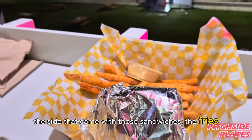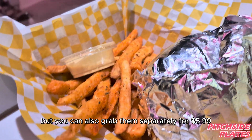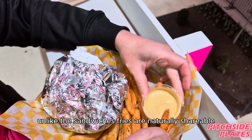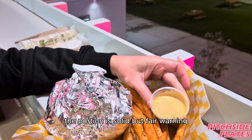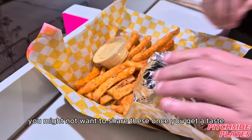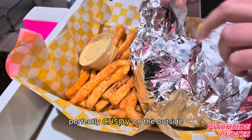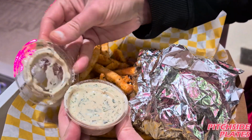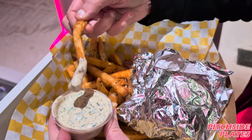Now let's talk about the side that came with both sandwiches, the fries. Fries come with the sandwiches, but you can also grab them separately for $5.99. Compared to other stadium snacks, that's actually a decent deal, and they're very filling. Unlike the sandwiches, fries are naturally shareable, making them a great group-friendly snack. The portion is solid, but fair warning, you might not want to share these once you get a taste. These fries are fantastic, perfectly crispy on the outside, fluffy on the inside, and coated in an amazing house dry rub. It's flavorful, but not overwhelming, making them a must-add to any order.